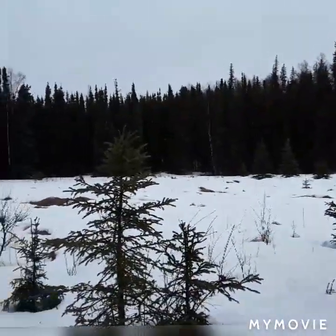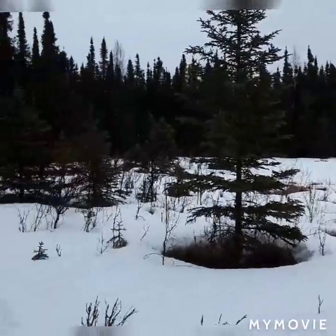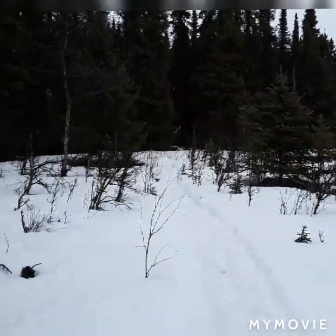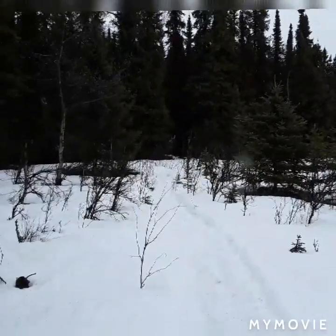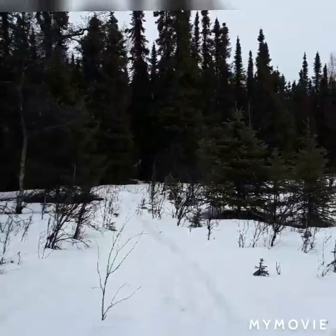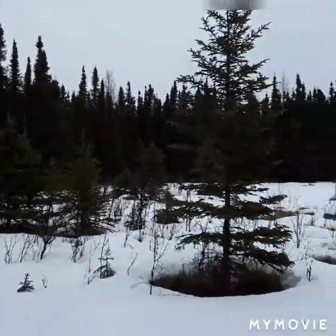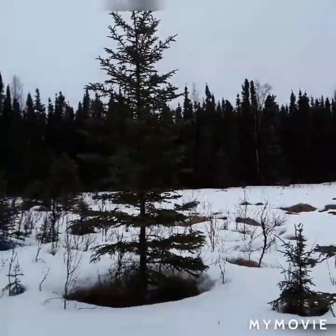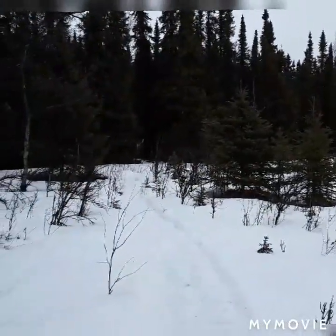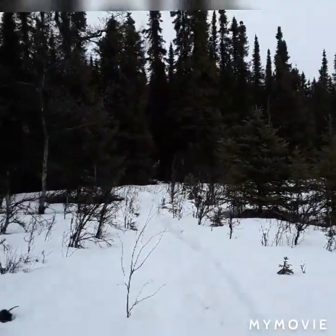Now, this goes without saying, but if you are going to be walking out in the woods in your neighborhood, you never go alone. Make sure you go with a family member. We don't want to be going around the woods and getting lost. Alaska is a very large place, and there are many trails, but you should always be with your family when you're out exploring.